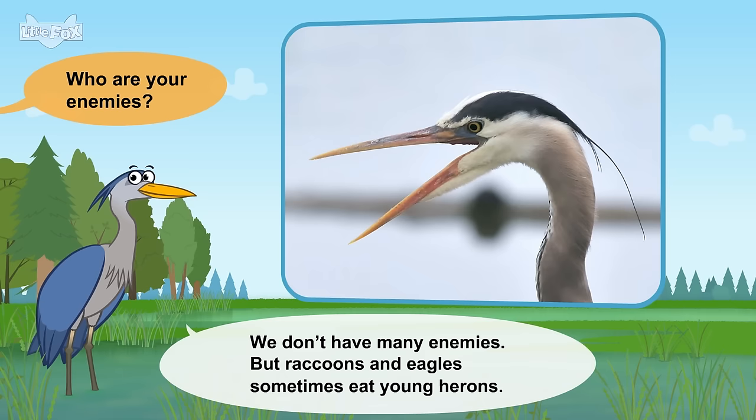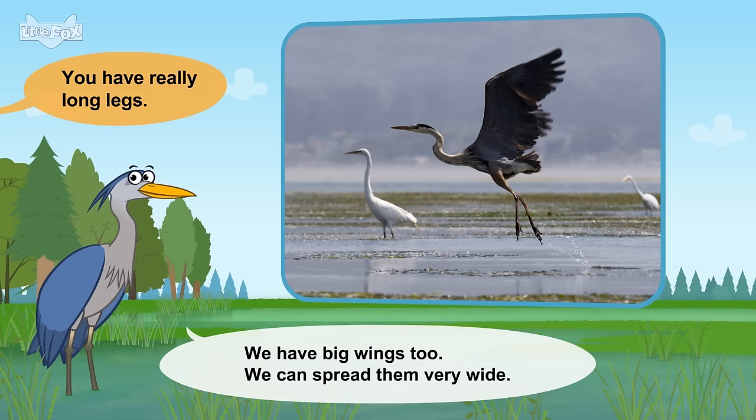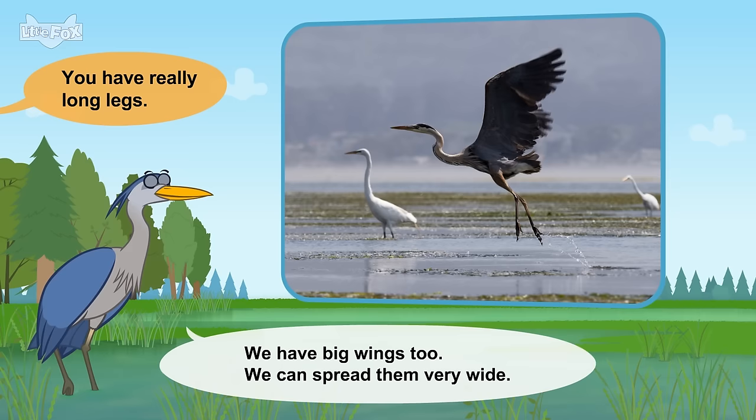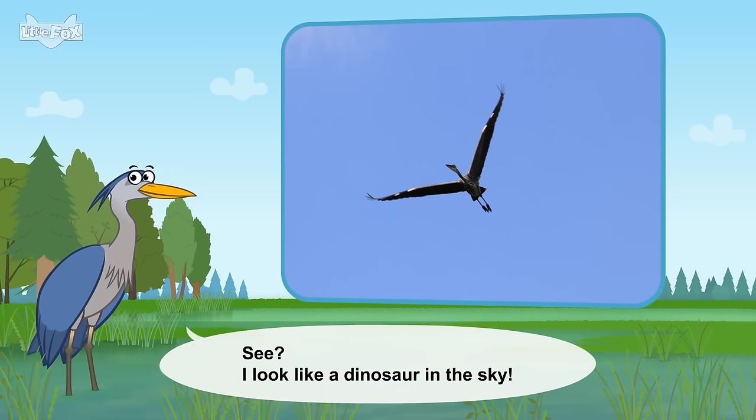Who are your enemies? We don't have many enemies. But raccoons and eagles sometimes eat young herons. You have really long legs. We have big wings, too. We can spread them very wide. See? I look like a dinosaur in the sky.